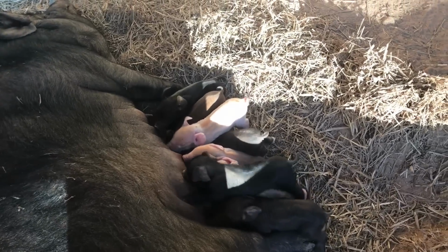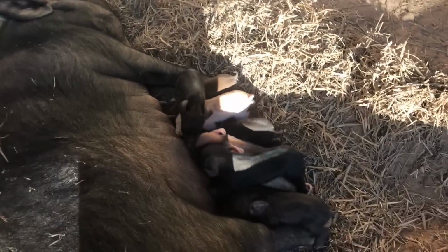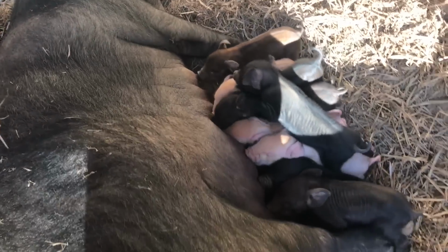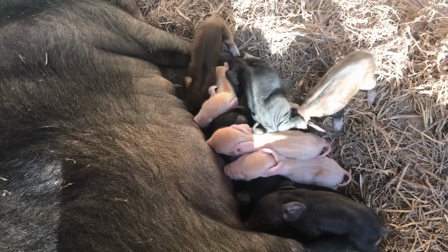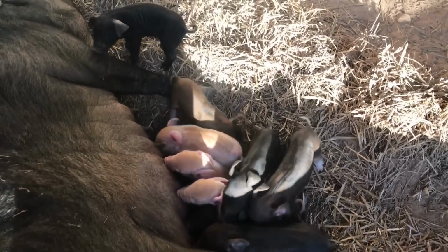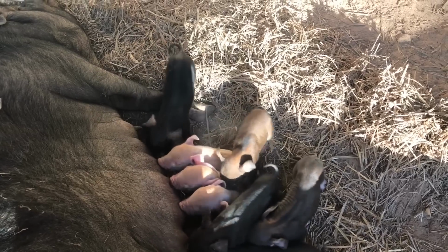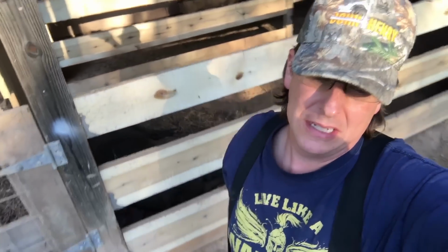I haven't been able to look under her yet. I just walked up here. There's afterbirth. I believe she's done, as dry as they are. Looks like she went probably midday again. Some good looking pigs. There's some stripies in there. They're definitely more active than the first litter was. Unless there's some under, again, I'm not going to try to move her. So right now that's 9 viable.